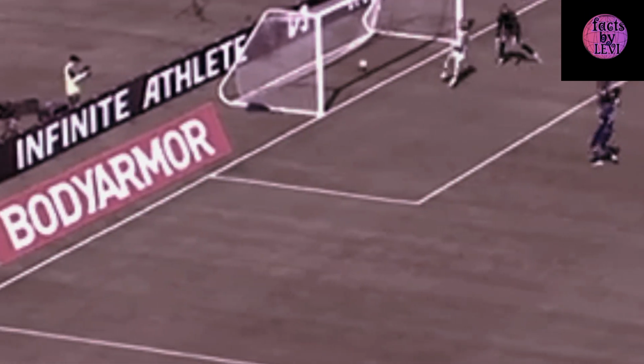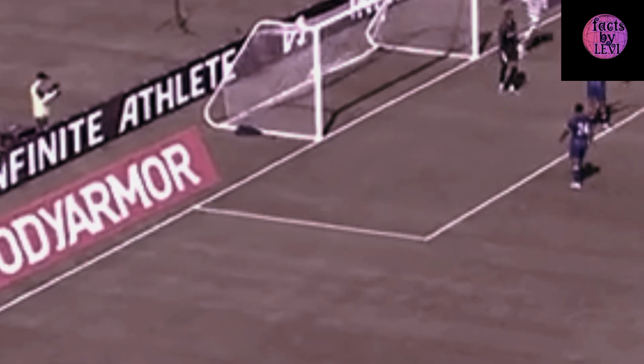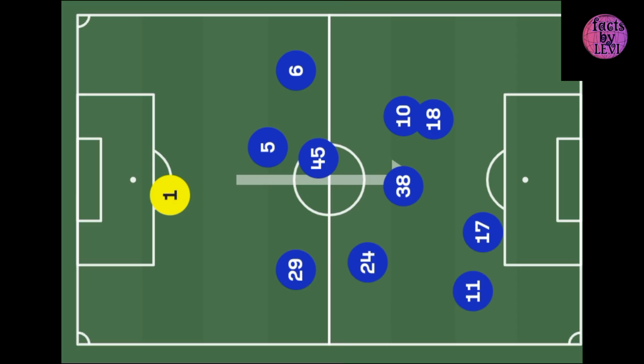Fofana, returning from injury, showed moments of quality, but also had periods of uncertainty. Badiashile's misplaced passes and Colwill's isolation on the left contributed to the issues. The defenders need more midfield support to avoid being overwhelmed. Another issue is the goalkeeper position.